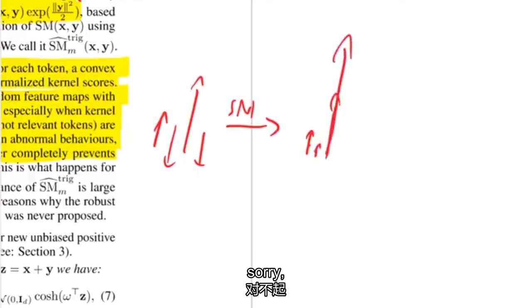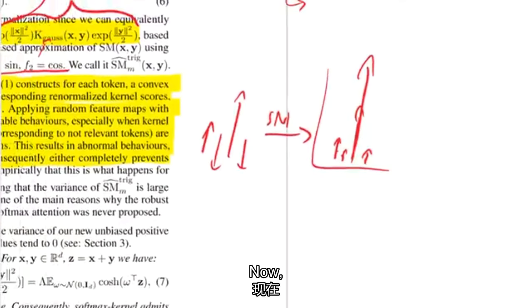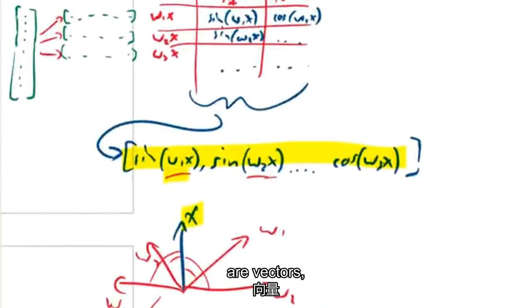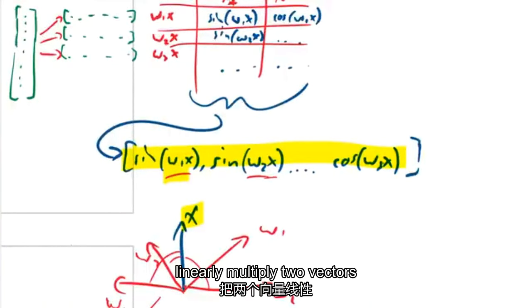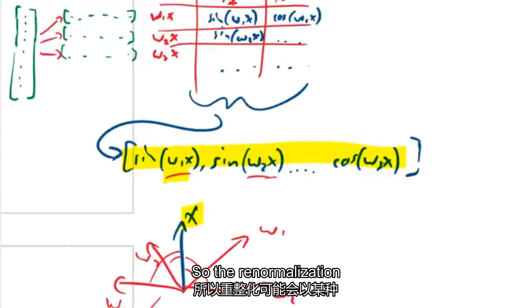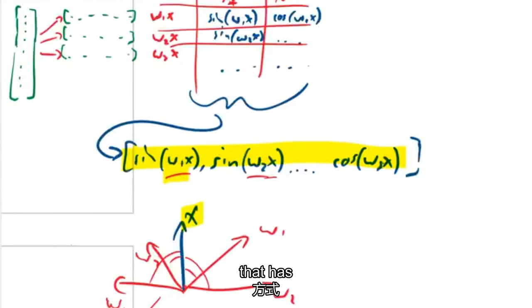Or really big, sorry, the softmax will scale that up. I will get out a positive distribution, like a kind of a histogram, okay? And now I'm trying to approximate this by this formula right here. You can see these are vectors, which gives me sine and cosine coefficients. And I linearly multiply two vectors together, which definitely means I can get negative entries and so on. So the renormalization then has to somehow maybe take care of that.